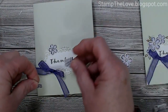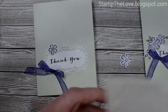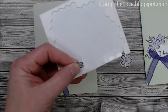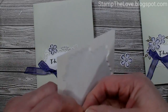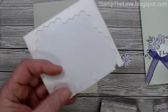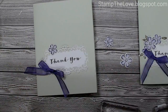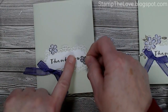Okay, so these are going to get popped up. This one here is going to get popped up with a dimensional. And can you believe I have no baby dimensionals in here? So we're going to cut a little piece. Actually, these tiny little pieces work great for that anyways. And I'm going to do one more, because that's the messed up one, and I want him to go underneath the big one. Making a mess, guys. Who else makes a mess when they're stamping? I know, I love this ribbon too. It is so beautiful.